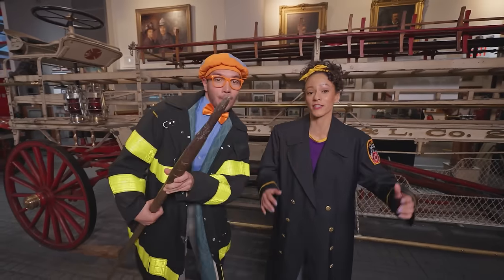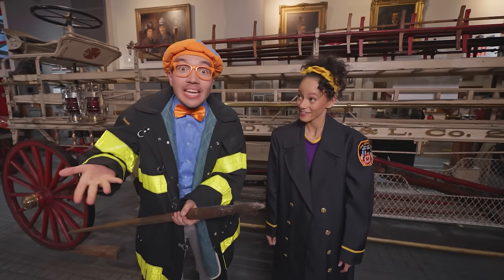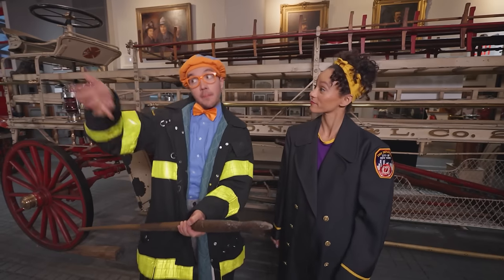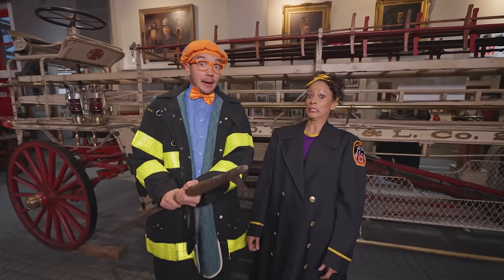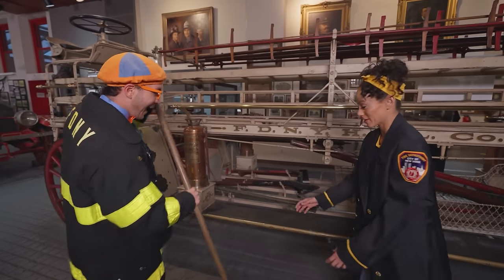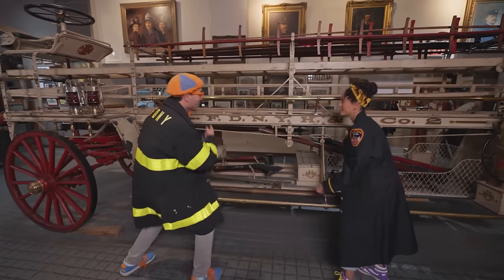It also lets the smoke rise up out of the building, because smoke and heat rise. Sometimes a firefighter might need to break a window so the smoke can get out and the fire doesn't keep getting bigger and bigger and bigger. Oh, wow, that's really cool. Here, I'll help you. Here you go. And Meekah, what's this?